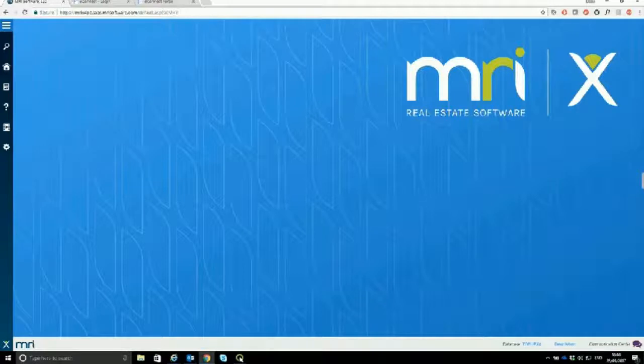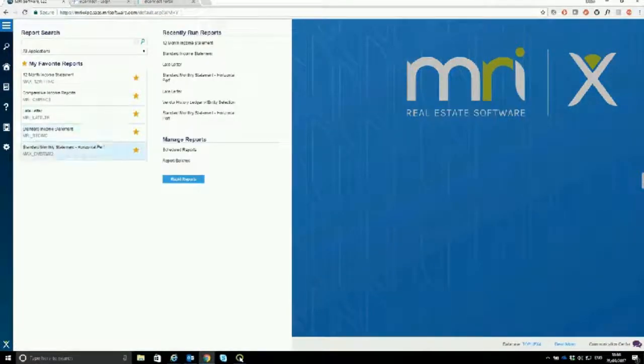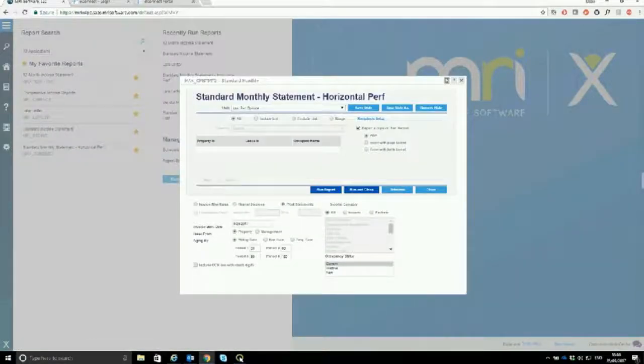So in this example today, I'm going to run a report here, and I'm going to select a standard monthly statement. I'm going to run that and output it to a PDF. This is one of the mechanisms by which we process things from MRI into eConnect. Now, we can also automate this process, and we can email the correspondence from MRI straight into eConnect, and eConnect will automatically pick that up and process it. But for this example, we're just going to do a manual method here.